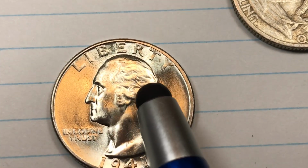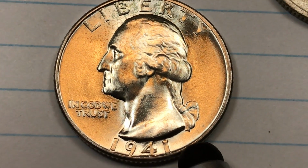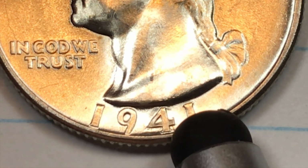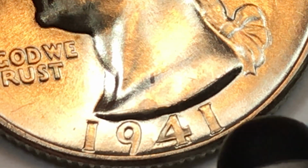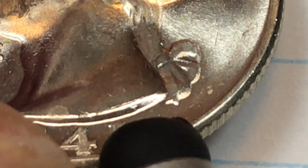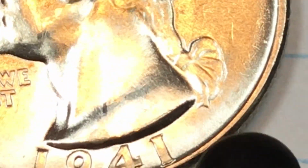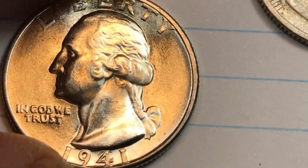It says Liberty at the top of this Washington quarter. So In God We Trust here, 1941. And notice that it's a real stylized 1941, with the bars on top of the one and the 4 having that little tip up on the end. And if we look way down here, we can see the J and an F for John Flanagan, the initials of the engraver. We can also see a spot on this one. So something got on there, probably at the mint, and made a little bit of spotting.